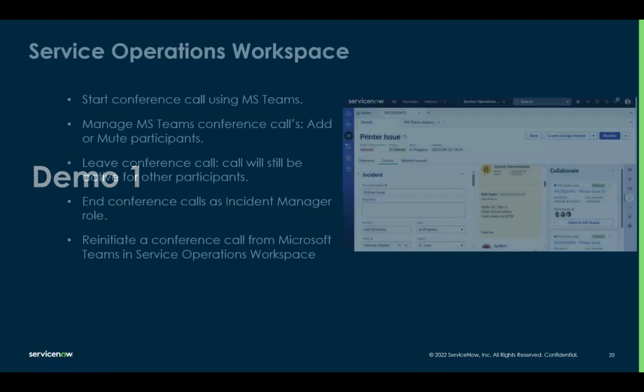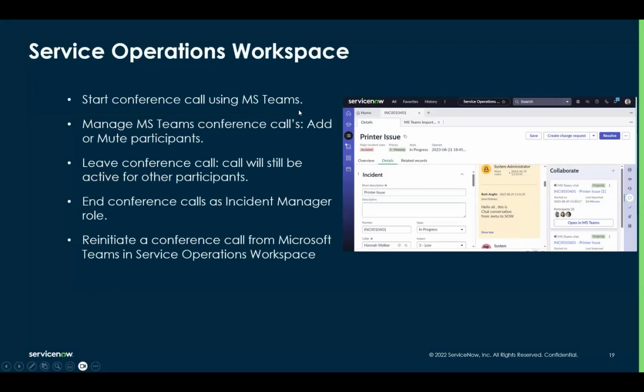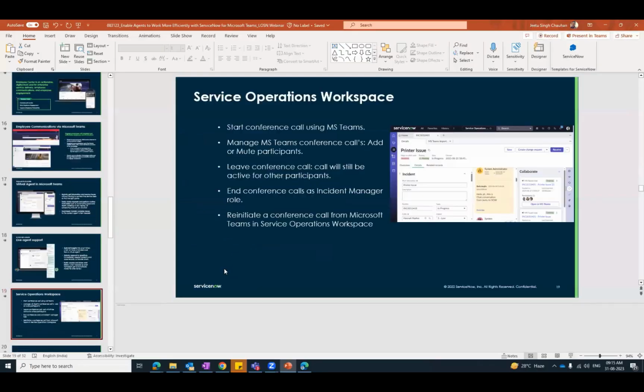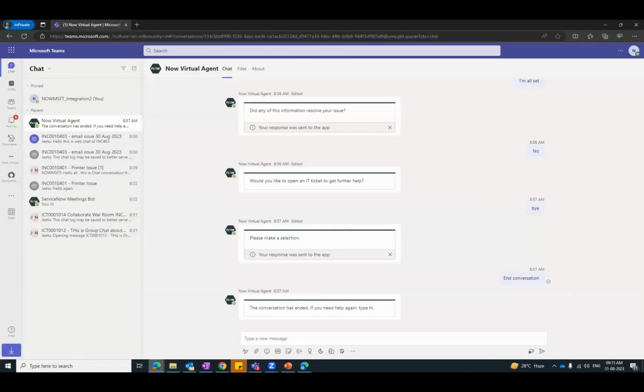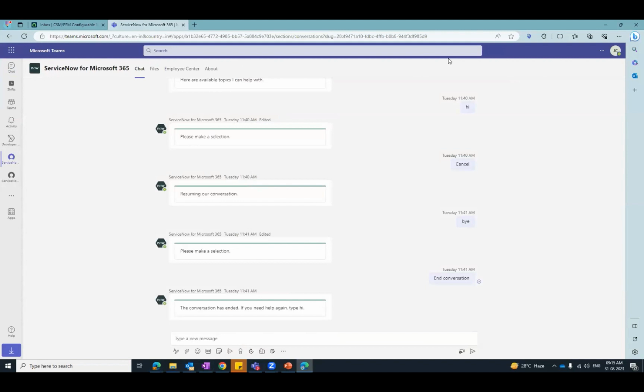So before I start my first demo, are there any questions or comments? Okay, good. I'll just take a pause in case you want to ask a question. Okay, no worries. So I will quickly show you how it looks. I hope you can see my instance.